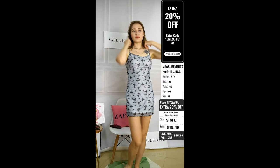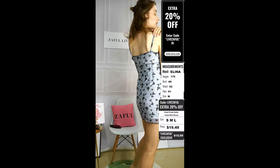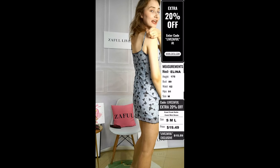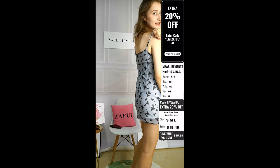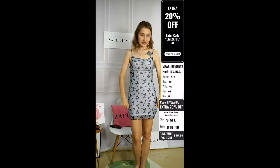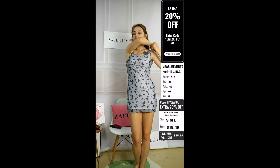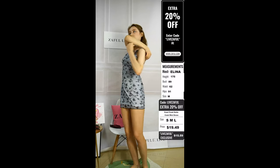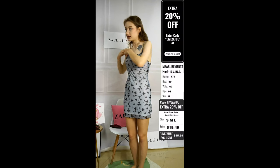Sleeveless, but at the same time you can't fix it. Oh no, you can, sorry, I didn't see this. You can fix the straps, make it longer. It's just up to you. For me, I would like to make it a little bit longer because this dress is a little bit short.